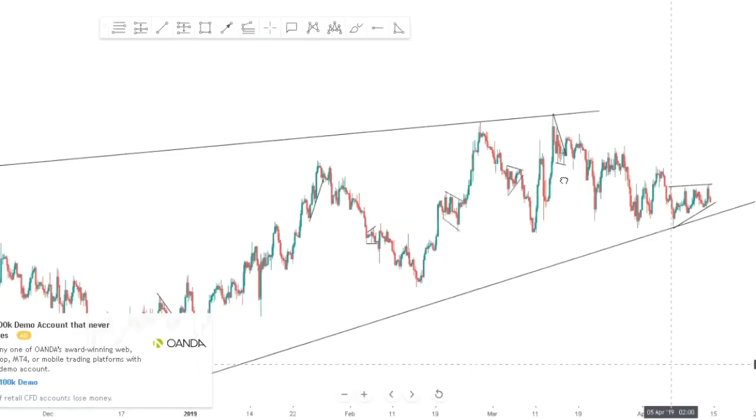Can you see that? So the multi-touch confirmation really does help a lot, understanding the pair, how it moves, and understanding how you're going to be able to capitalize. Because normally with the multi-touch, when you have mastered that, your stop loss can even be 3 pips. Like imagine taking a trade here with the third touch.